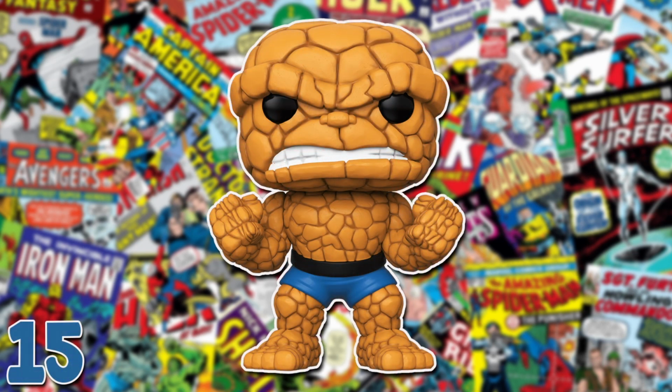Alright, so at number 15 we have Thing. Now this is the 10-inch version, which will be a Target exclusive, and this one looks pretty cool. I do like how they gave him a different pose from the standard 4-inch one, but the Thing, get it? There's a good pun. But no, I think that the 10-inch ones, I feel like they're so unnecessary.